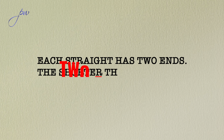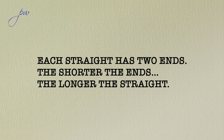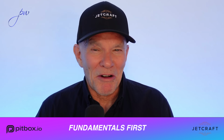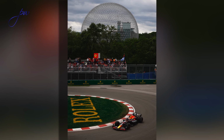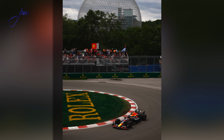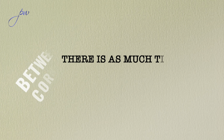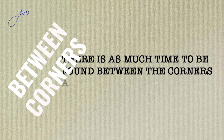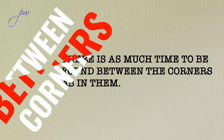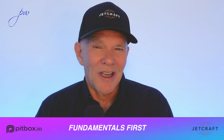The second point is that these straights, the ultra important parts of the lap, have two ends. And the shorter the ends, the longer the straight. Now think about that. May seem incredibly obvious, but in reality, you know what's coming next. It's the corners, of course, that separate the straights. And the shorter you can make the corners, the longer you can make the straights. And the third point is really just a conclusion from all of the above, which is that there is as much time to be found between the corners as in them.